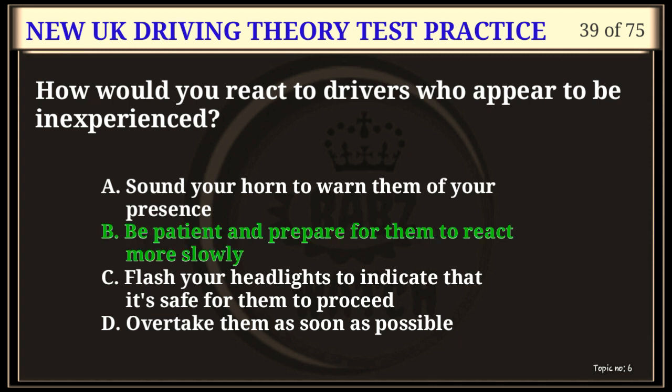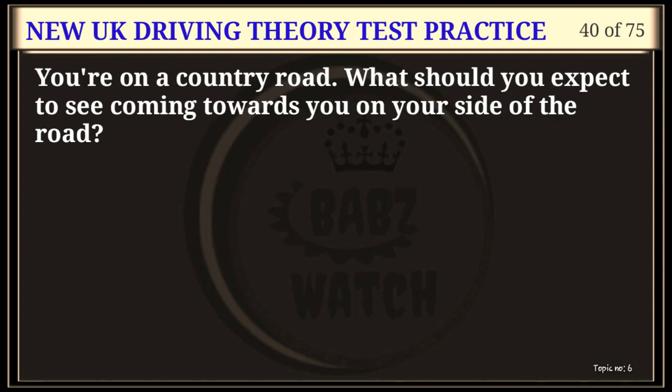Learners might not have confidence when they first start to drive. Allow them plenty of room and don't react adversely to their hesitation. We all learn from experience, and new drivers will have had less practice in dealing with all the situations that might occur.